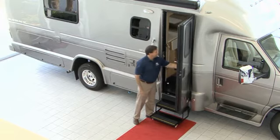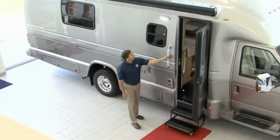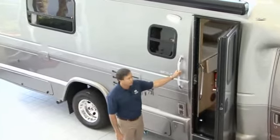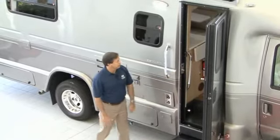We have courtesy lights and porch light with lighted grab bars. So again, at nighttime, if you come back from wherever you may be, you can leave your coach lit up so it's nice and bright when you get back from dinner or what have you. Very nice. There's a lighted grab bar on the inside as well.